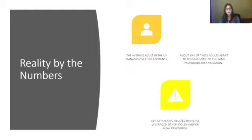To take that a step further, about 39% of these adults in the United States admit to reusing some variation or the same password over and over again between accounts. And that's just the people that were willing to admit it. So we would probably assume that number is a little bit higher than that even.